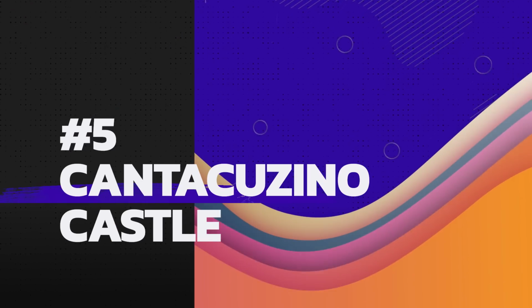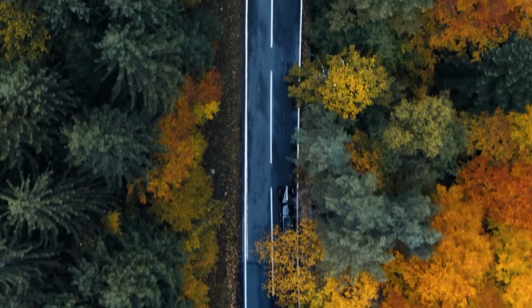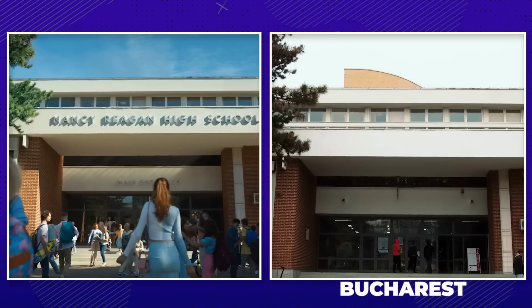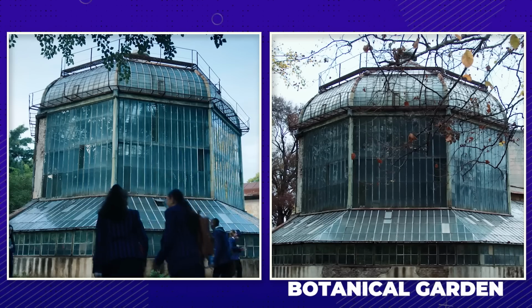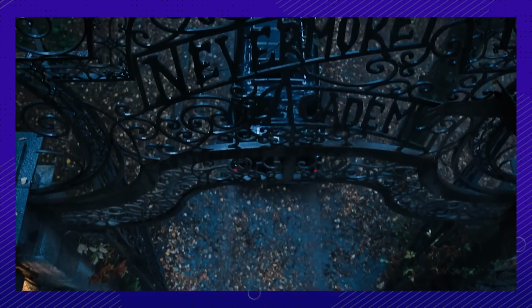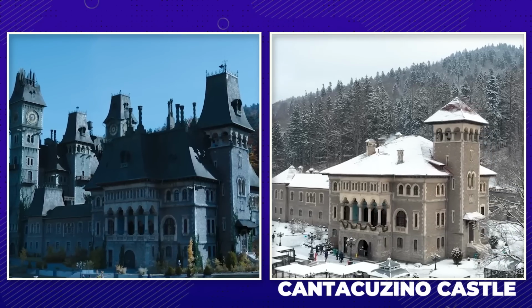Number 5. One of the most unique aspects of the show is where it was filmed. You won't see a lot of media take place in Romania. All 8 episodes of the show were shot across 70 sets across 6 sound stages and several locations throughout Bucharest, Romania. One of the major locations used for the Nevermore exterior and aerial shots was Cantacuzino Castle.